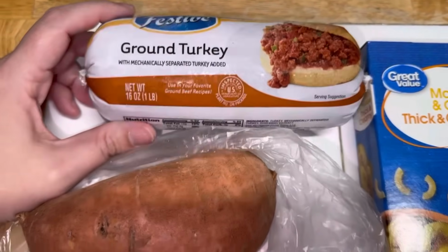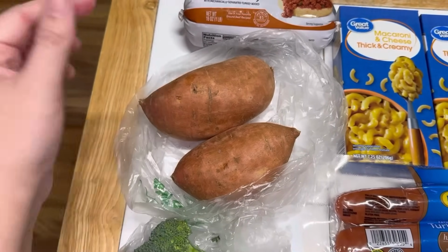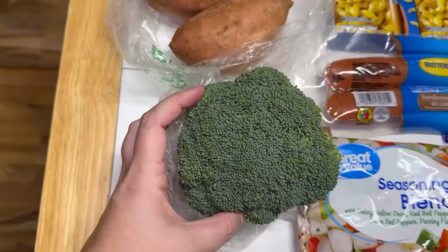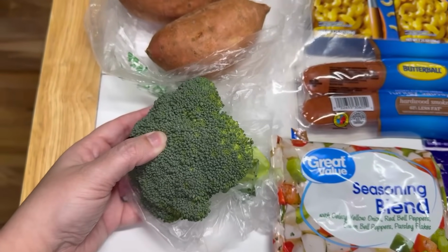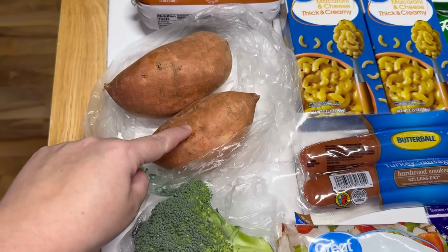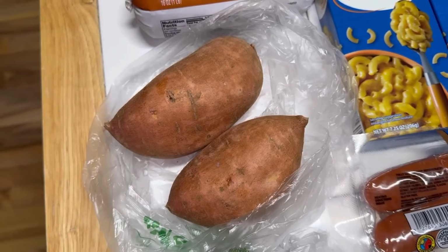I love it. 2 sweet potatoes. These came out to 1.44 of a pound. We got a head of broccoli. This came out to 83 cents. This, I forgot how much they were. I want to look at my receipt. $1.63 for both of these pretty large sweet potatoes.